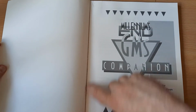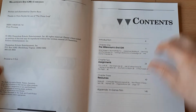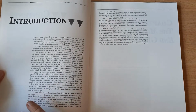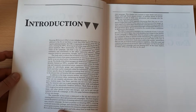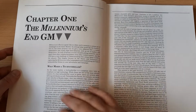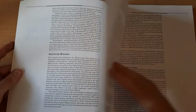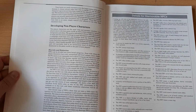Apparently their binding isn't up to spec because the cover's starting to come off, and I have to admit this hasn't been heavily used. The contents page is a bit brief. Chameleon Eclectic had a brilliant formatting. I think they were one of the first people to start using desktop publishing, and their layout has lots of white space. It's very easy to read. Chapter 1, the Millennium's End GM. What makes a technothriller? So we go through some details here. Adventure building, pacing and drama management. Just lots of really good tips. Controlling the scale of events, timing with outside events, spurring your players along. I think these are fantastic advice for any games master.